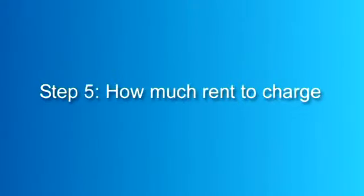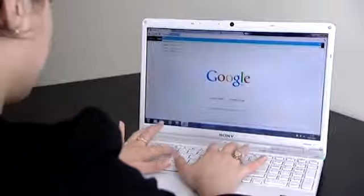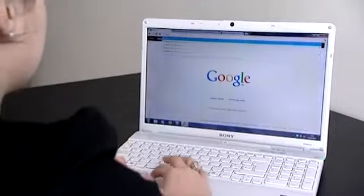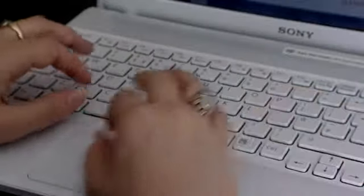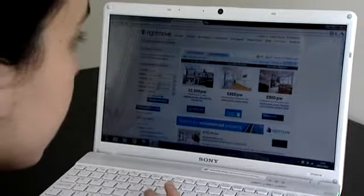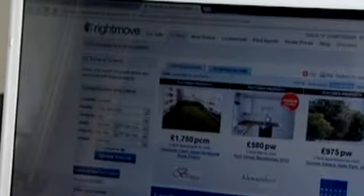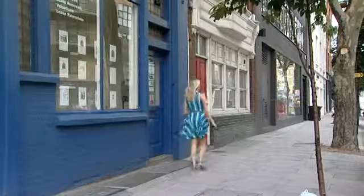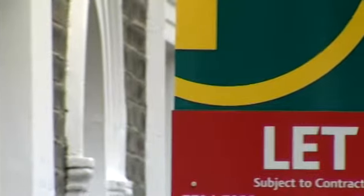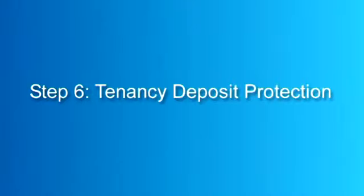Step 5. How much rent to charge. It's important to do your research and make sure that you pitch the rent you are asking for at the right level. Websites such as findaproperty.com or rightmove.co.uk are a good place to start. If you are using a letting agent, they will give you an estimate for the amount of rent you can expect to charge. Bear in mind that tenants may try to negotiate a lower price, so if your mortgage payments are sizable and your margins close, you need to be careful. And when the market is flooded with rental properties, be aware that just like house sale prices, rental prices can fall. Step 6. Tenancy deposit protection.